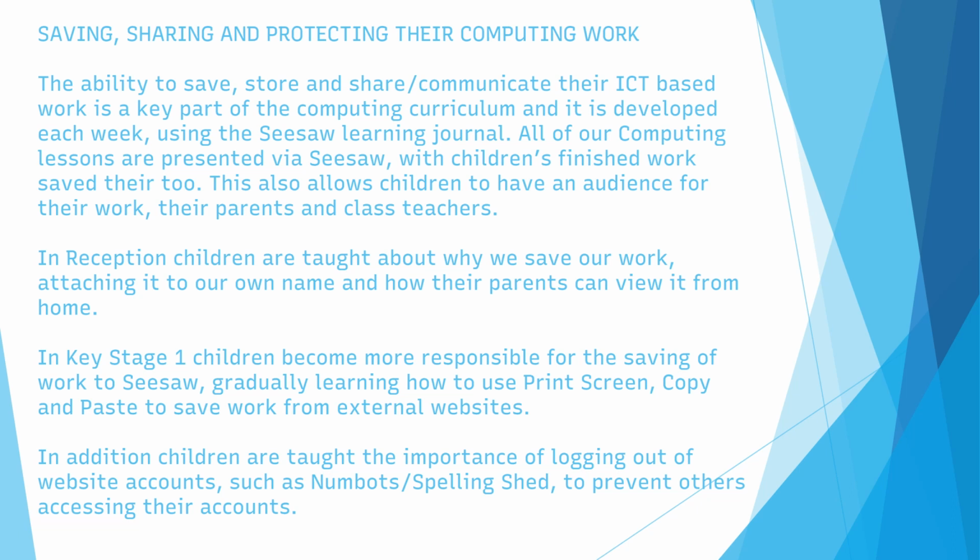As previously mentioned, all computing lessons are accessed via Seesaw. Likewise, all computing work is also saved to Seesaw, tagged to the individual child's account. We talk explicitly about the need to make sure we tag our own names carefully, so that only the right people can see our work.